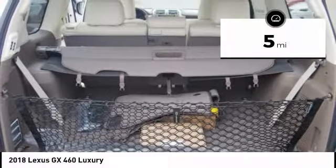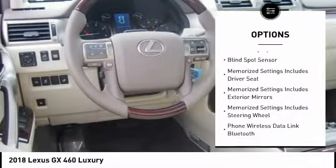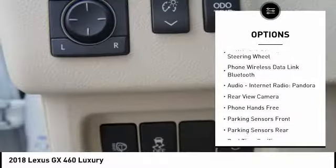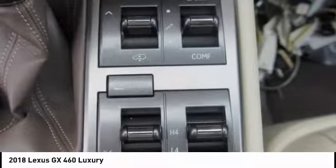Here are some of this vehicle's great options: traction control, stability control, cruise control, heated steering wheel, power brakes, child safety locks, overhead console, tachometer, brake assist, rear floor mats.